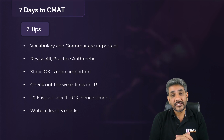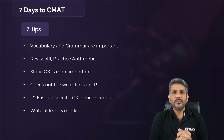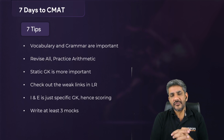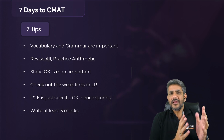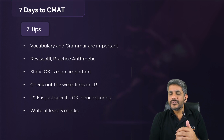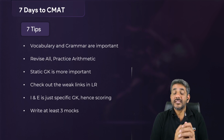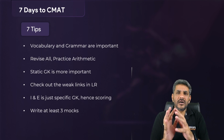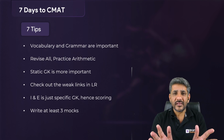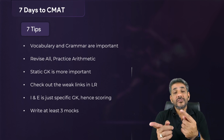Analysis of that mock is extremely important, especially in case of CMAT. The reason is, even if you are writing CMAT, you must have seen one thing. Your score would not vary much in case of CMAT, right? If you're writing mocks of an exam like SNAP or NMAT, there your score might vary in the mock test. The reason is there we have a very limited time. Though the time is limited here as well, in CMAT I've never seen a student saying, sir, I missed some of the questions because of the paucity of time.